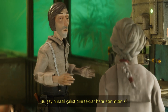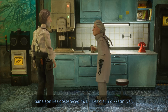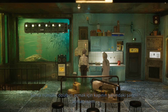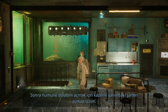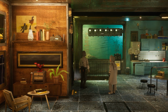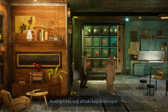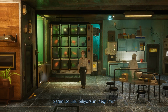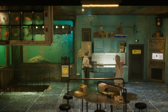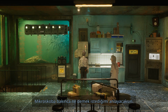Just remind me exactly how that thing works again. Harold, are you fooling me? This will be the last time I explain it to you, so for once, pay attention. You need to open the hatch first. Now, activate the switch next to the bore to open the sample shelf. The rock you want is in the container on the lower right. You remember your left and right? Bring it to the microscope and insert it into the hatch. Et voila! Check the microscope, and finally, you'll see what I mean.